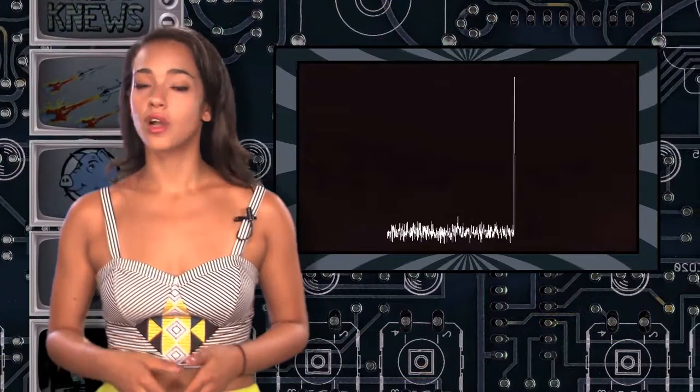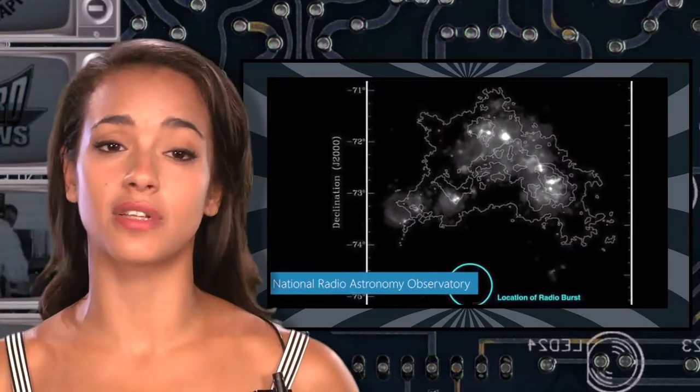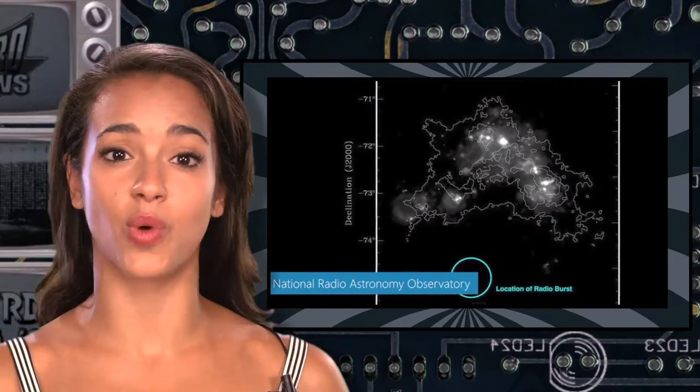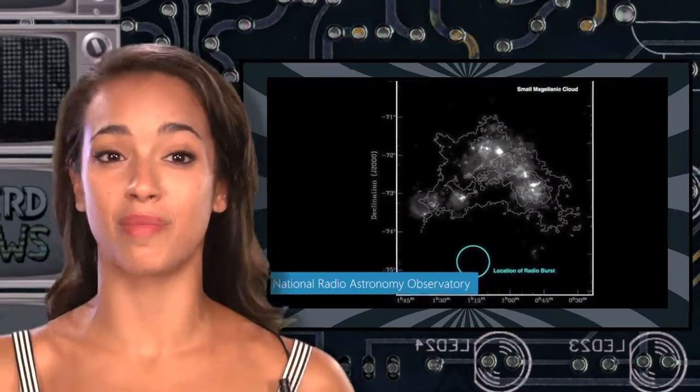Lorimer bursts' extreme distance suggests that they must be extremely powerful, or else they would not be detectable at all. Thornton's thoughts initially went to cataclysmic events like an exploding star collapsing into a black hole. Such extreme detonations should produce detectable flashes of light, X-rays, or gamma rays as well, and so far, searches for flashes associated with the 4 bursts have come up empty.